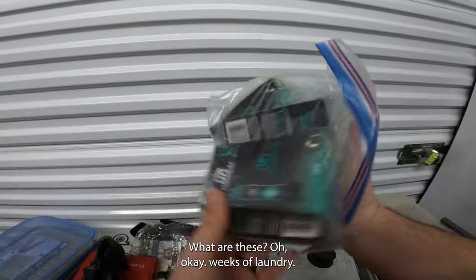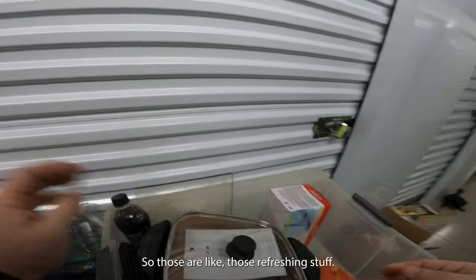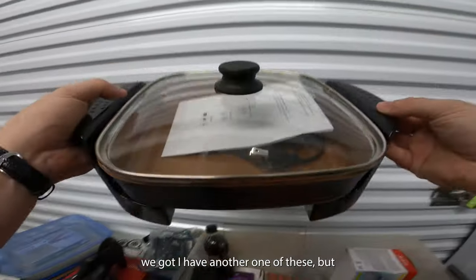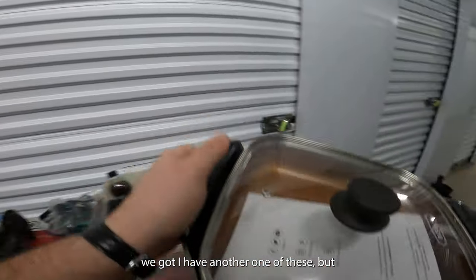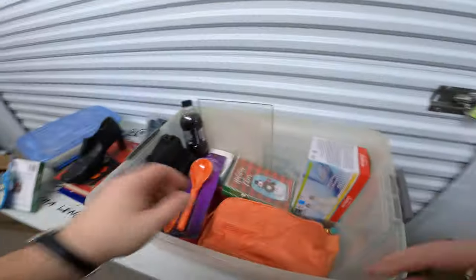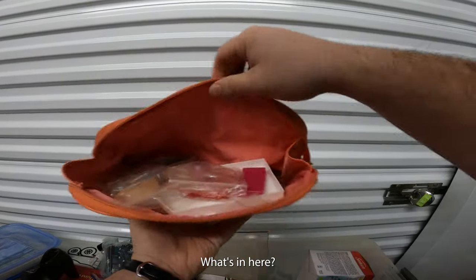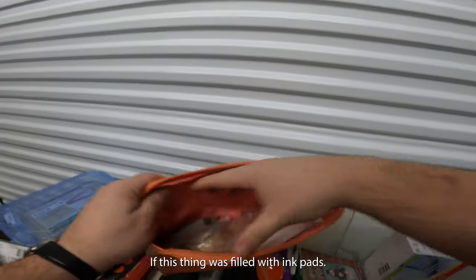Keep that together. What are these? Oh, okay. Weeks of laundry. So those are like those refreshing things. I have another one of these, but I haven't sold it. So I don't know if I'm going to keep that or sell it or what we're going to do with it. But look at this bag, it's a nice bag. What's in here? Be great if this thing was filled with ink pads.